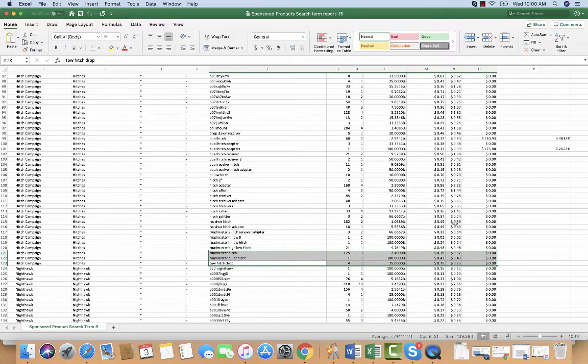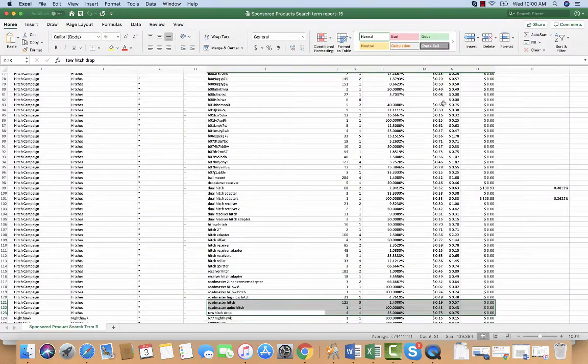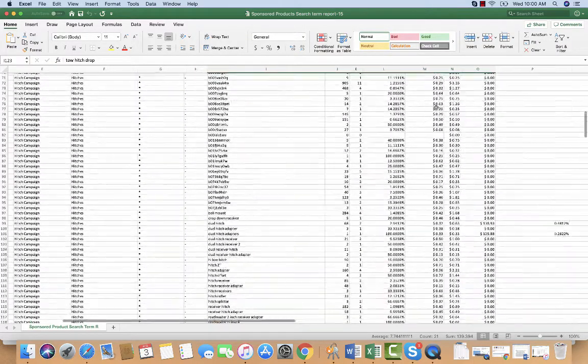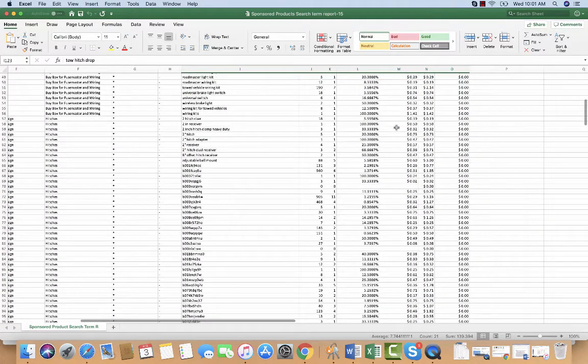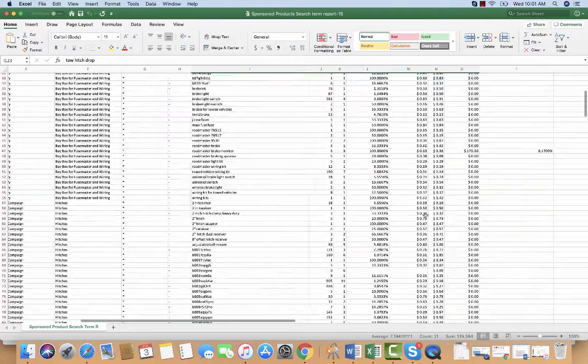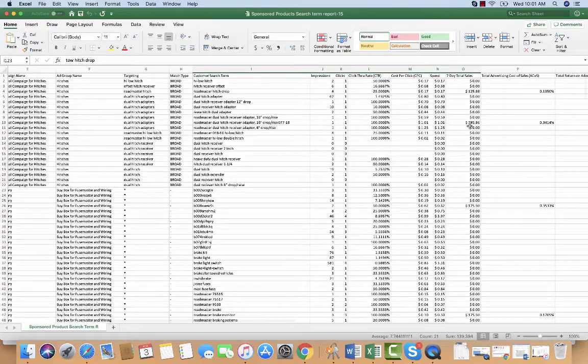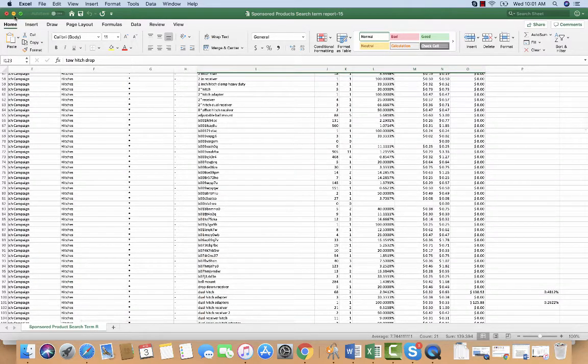So I don't feel like the issue in the hitches is like this has spent $3 for adjustable ball, but none of these have converted. And if we go up here, these have converted pretty well, right? I mean, these aren't costing much.